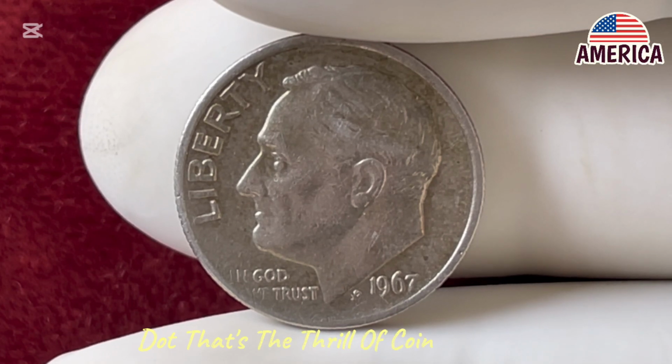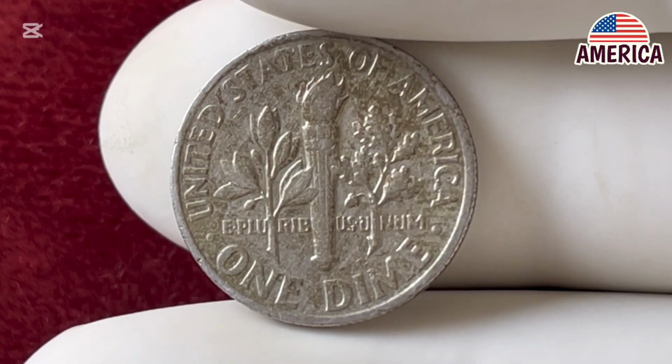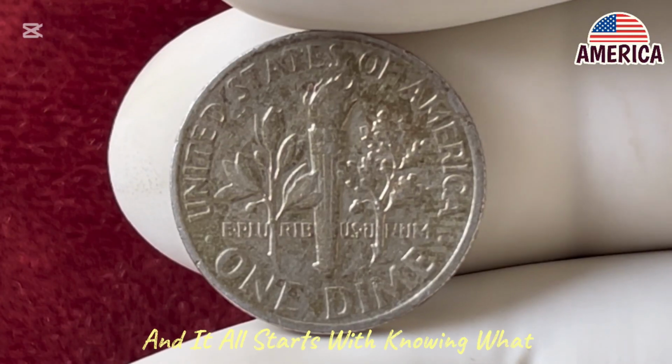That's the thrill of coin collecting. That's why this hobby is exploding in the US. People are finding life-changing treasures in the most unexpected places. And it all starts with knowing what to look for.